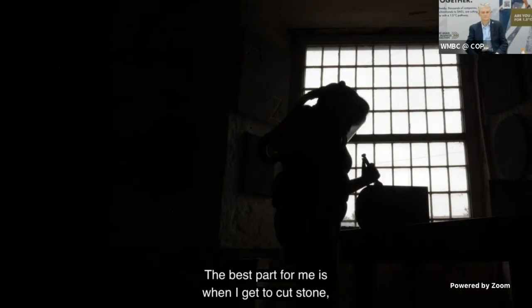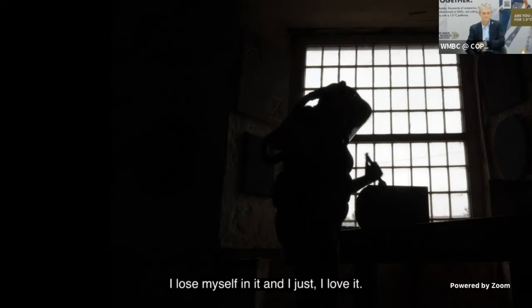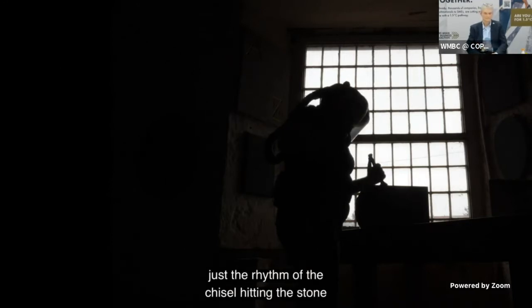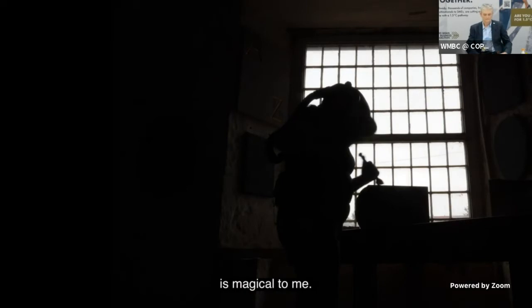The best part for me is when I get to cut stone. I lose myself in it and I just love it. I forget about everything else. And just the rhythm of the chisel hitting the stone is magical to me.